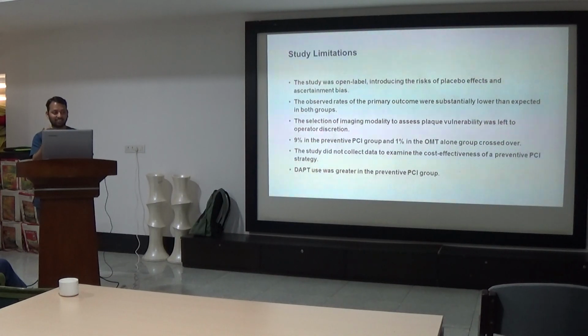Sir, what if the plaque is stable but FFR is positive, sir? We have to do plasty. All these things come only if FFR is more than 0.8. If FFR comes down to 0.75, we have to stent, sir, whatever the plaque morphology. Which modality do you take FFR with, sir? With the help of IVUS or OCT or what?